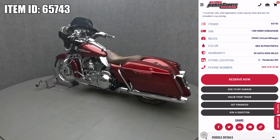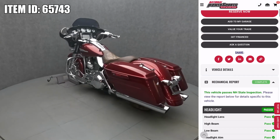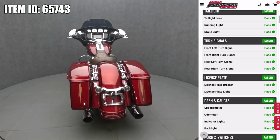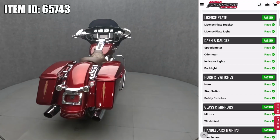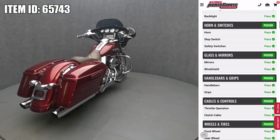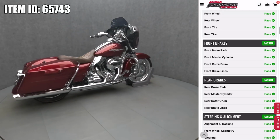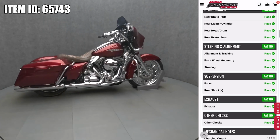This bike has 20,565 miles and passes New Hampshire State inspection. Scrolling through the mechanical condition report, we can see passes on each part of our comprehensive inspection.